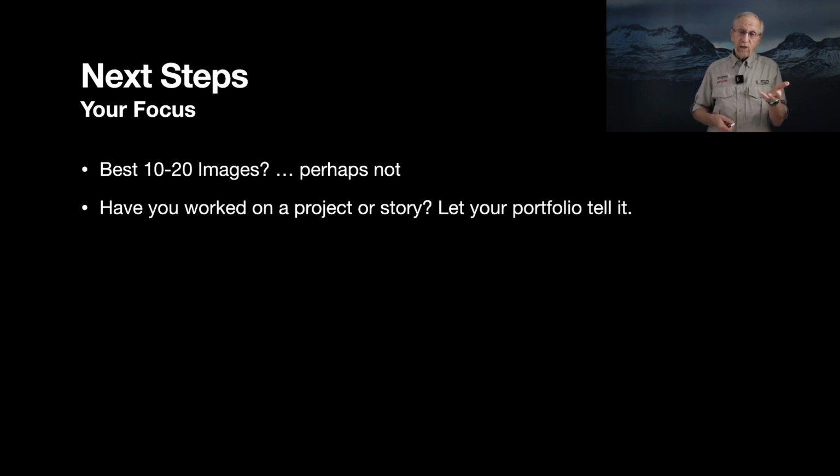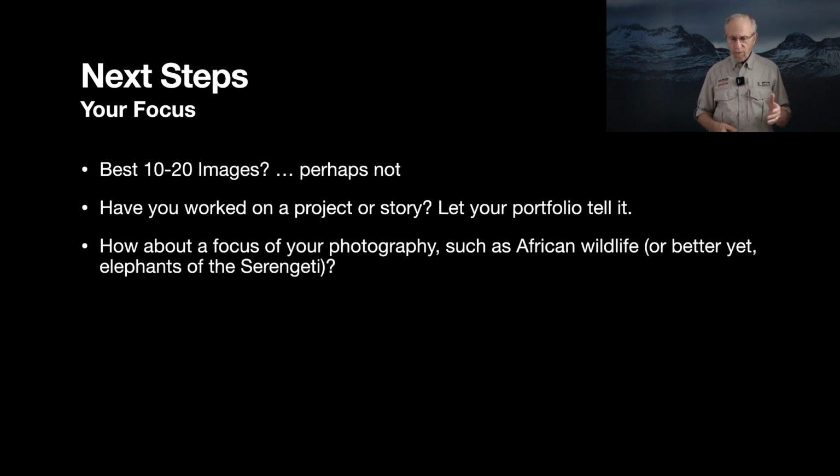Have you worked on a project or story? Let your portfolio tell it. One thing that I mentioned, I tend to live near an Amish community. We live in Maryland, and Pennsylvania has Amish communities. Maybe you're documenting their work, or perhaps you're a wildlife photographer, and maybe you want to do a portfolio on African wildlife. What we're suggesting is try to focus that.